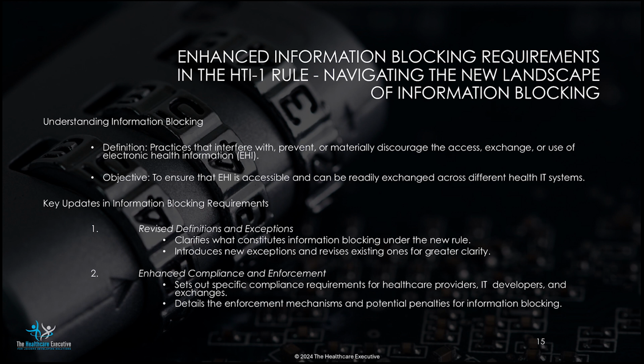In this segment of our presentation, we'll explore the advanced information blocking requirements, a crucial aspect of the HTI-1 rule. Understanding these changes is key to how health information is shared and used across different platforms. First, let's define what we mean by information blocking. It refers to the practice that interferes with, prevents, or materially discourages access to, exchange, or use of electronic health information, known as EHI.